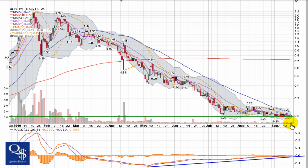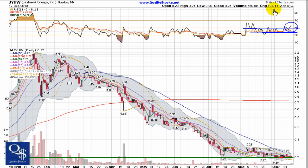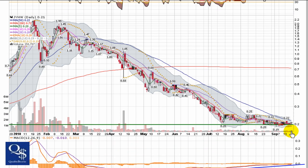Volume picked up just a little bit over the recent couple days, but still running right around average volume. See, it's not that great of a level, 160,000. So we're going to look for volume to try and pick back up. This is going to make any significant move. Volume will have to come up with some nice buying pressure.